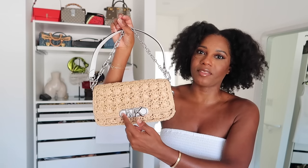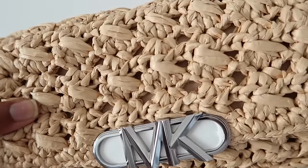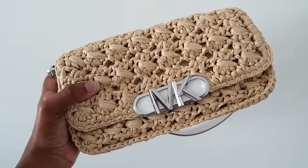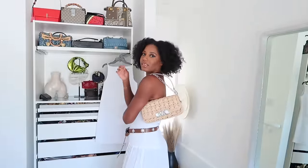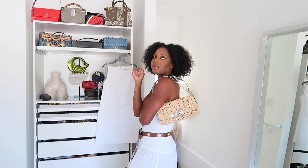Now, in addition to having the white strap, they also have one with more of a tan brown leather strap, and then the backsplash here is like a tan leather brown. So you can either go for the white or for the tan, but I feel like for spring and summer, you're gonna wanna go with the white. And you guys know, I just love a good raffia bag, but I don't have one like this. It definitely fits the phone. It fits all of your essentials, and it just looks so chic. Oh, I love this bag.